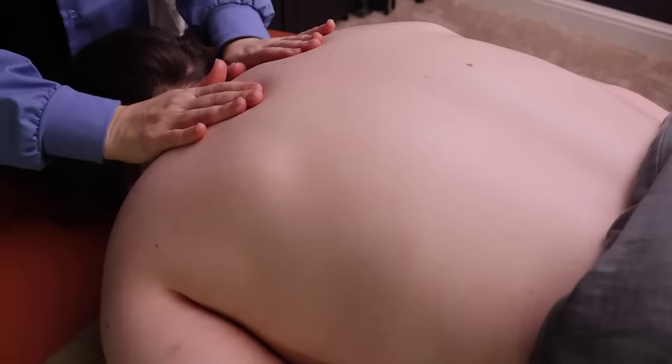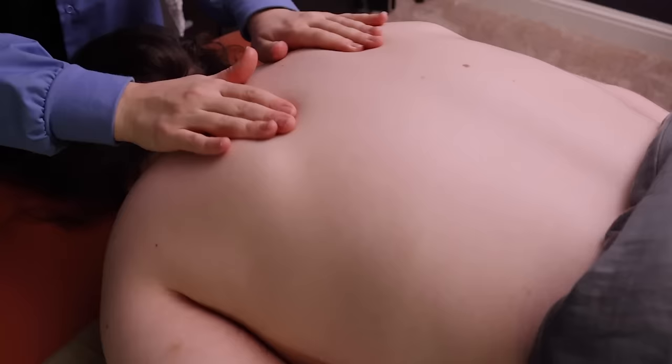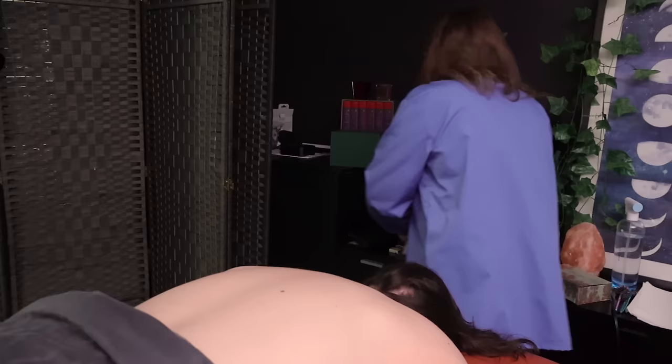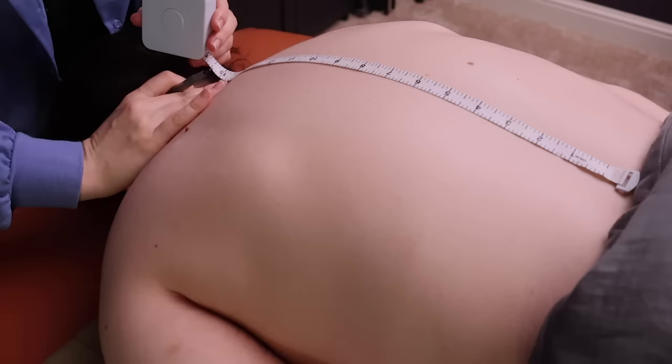Okay, now I'm going to feel for tension. Definitely a lot of tension right here in this upper back. I can already feel some adhesions. And skull as well. I'm going to measure a few parts of the body. First, just working my way up the spine. Just going to be feeling and gently marking.